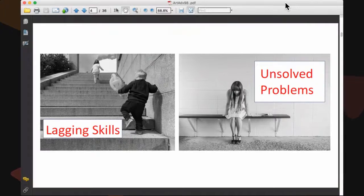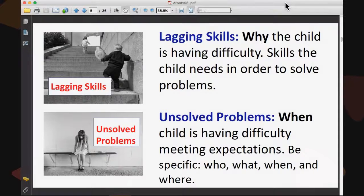When I was first learning about this model, I had to get the difference into my brain. Lagging skills are the why your child is having difficulty. We need to identify them because your child needs those skills in order to solve the problems. The second part is the unsolved problems: when your child has difficulty meeting specific expectations at school, at home, at church or in the grocery store. The more we can be specific about who was in the situation, the what, the when, and the where, the more that will help us.